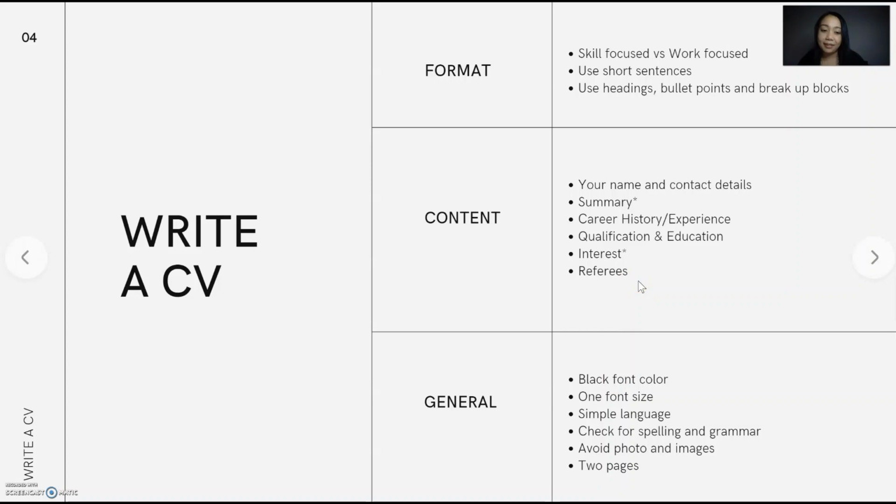And finally, referees. Tapos, most dito sa New Zealand, they need at least 2 referees. Tapos, yung isa kailangan yung current manager mo. Tapos, again, when you write that information, most recent pa old. Tapos, yun lang, first and last name ng referee mo, job title, organization, at saka contact details, phone, at saka email.